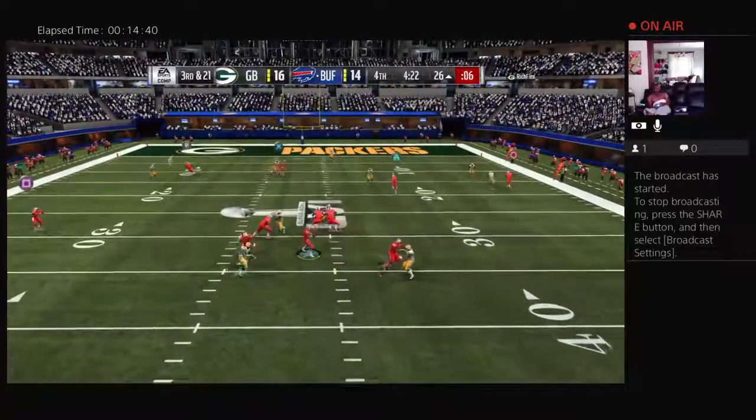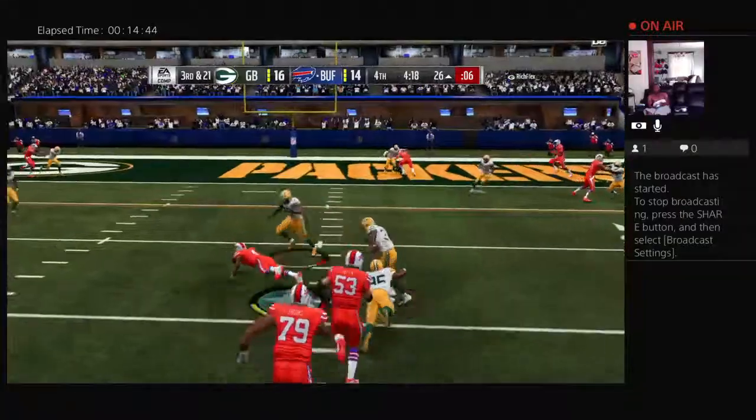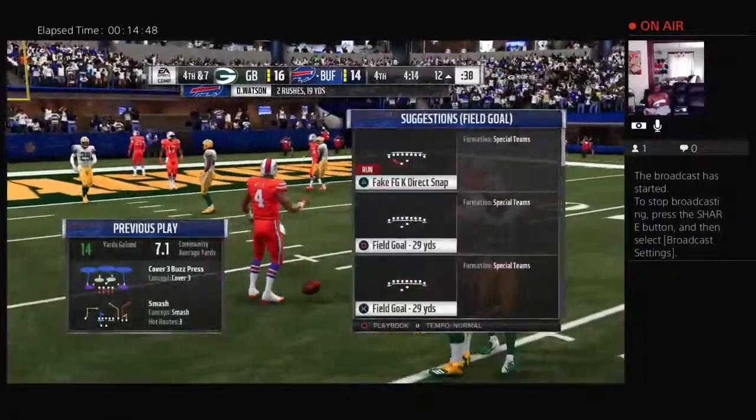From the gun, Watson had better get out of field goal range. Flushed out right, he's going to run, but he's got a ball long up the middle and go. Able to find a seam for 14 yards, he's trying to score, but still on now 3rd and facing a 21.